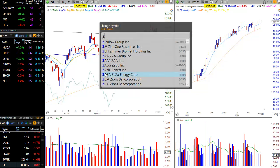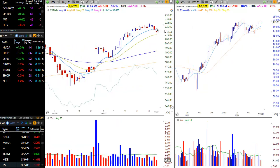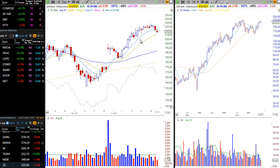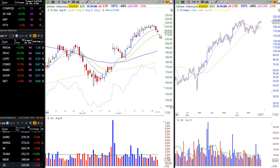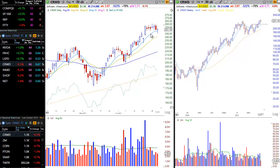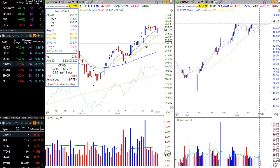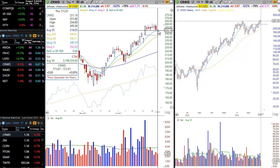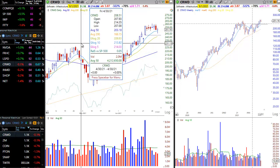We also stopped out of ZS due to the close below the 10-day EMA and then further selling. That could potentially be in play if it can hold up around the 20. We stopped out a half of CRWD. Still have a stop on the other half below the low of 622. Pretty decent reversal though off the 10-day MA.